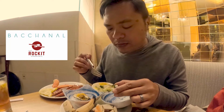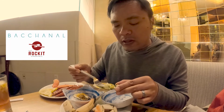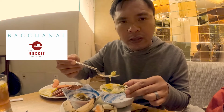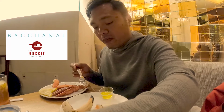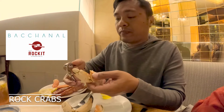This one has citrusy flavor, cheesy. This one's more of a scallop. It tastes like a scallop. I do like this one. This one's good. All right. So let's try these rock crabs.